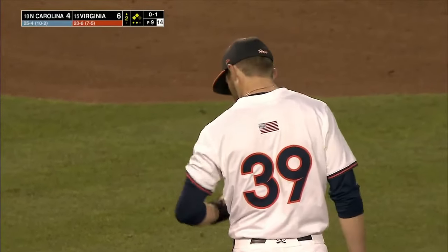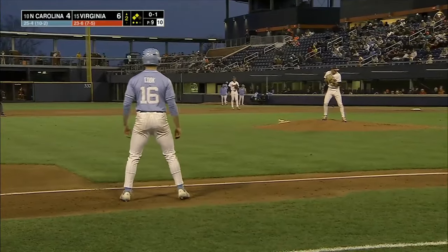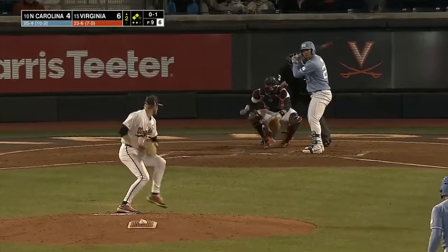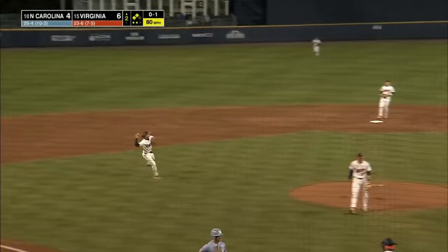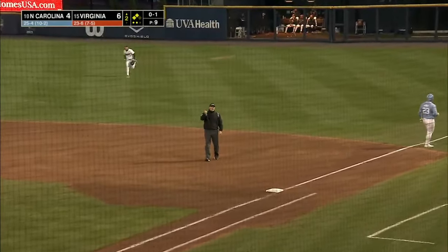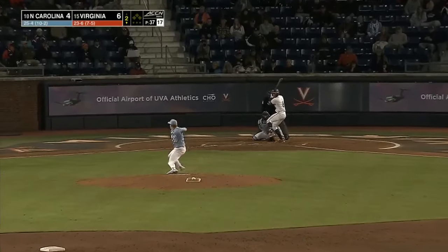Hungate trying to navigate this difficult situation. If he can get out of it here, at least give Virginia's bats some room to tack on. Ozuna on the ground to third, charging Hanson. Double clutches, throws to first in time to get him. And the inning is open to get the last three outs after 26 pitches to get to that point.